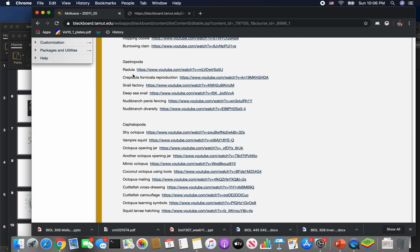So on the gastropods, you're going to watch these yourself. Have a look at this video. This is showing a garden snail, and this is showing its radula, and it's going to look very similar to the radula of the polyplacophoran, rather, that we saw before, the gumboot chiton.